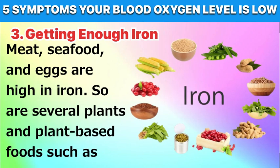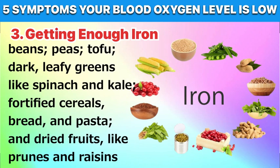Meat, seafood, and eggs are high in iron. So are several plants and plant-based foods such as beans, peas, tofu, dark, leafy greens like spinach and kale, fortified cereals, bread, and pasta, and dried fruits, like prunes and raisins.